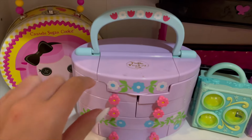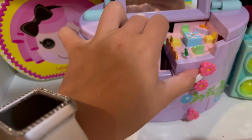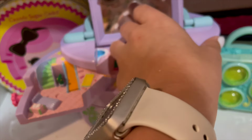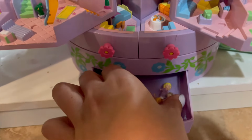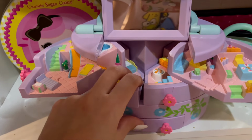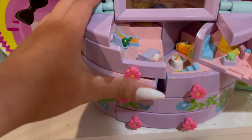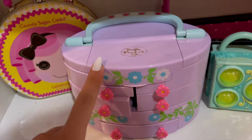Something I got recently as well was this Polly Pocket little vanity playset, and it's an actual house and stuff. And I got this off of Mercari for $30. It has the original accessories in it and everything, and it's just so unique and so adorable. I didn't really play with Polly Pockets growing up. I mean, I did, but this is from like 1989, I believe.